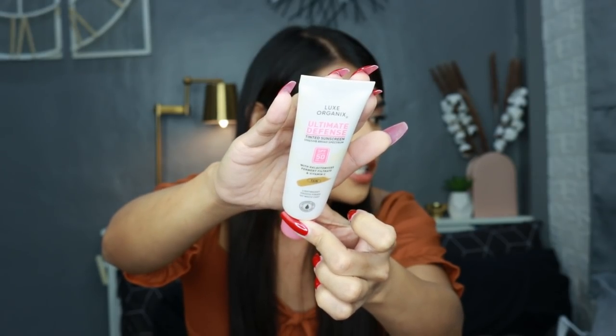Lahat ng formula, all the shades, fair, medium, warm, tan, all of them are reformulated. Hindi siya ganun ka-oily. It feels like a serum. It doesn't feel like makeup. It feels like skincare that just has makeup. Go ahead and get Luxe Organics Ultimate Defense. Super ganda, and it smells so fresh. So moving on, mga curls, I have some lip options for you all.